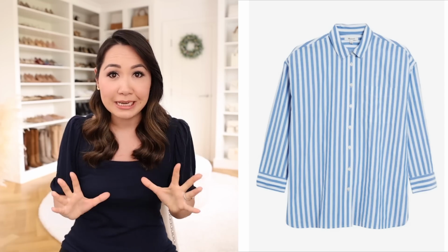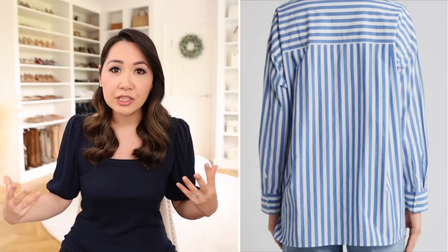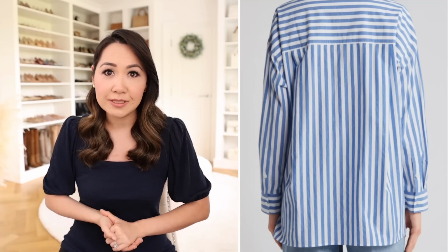They do have a few different options in this style, so I did spot a Madewell one as well which I thought looked really nice, but from the reviews it does look like this one's a little bit more oversized. And generally speaking, even though I do like the oversized look, I think if the item is too large and boxy it can be a little bit more difficult to style. So I went for the lighter blue one. It's a little bit more expensive, but I think it's going to be worth the money just in terms of the versatility and how easy it is to wear and style.